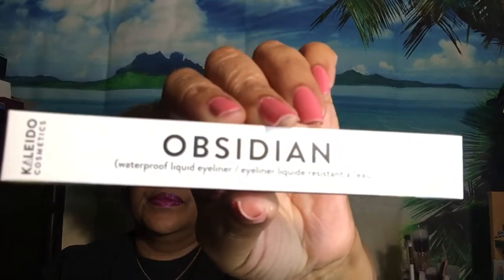And then we have... what is this? Overstain waterproof liquid liner. Oh, Glaudio Cosmetics. And that's what it looks like. I don't use liquid liner, so I won't be opening this. Not bad. And then the last item that is inside of here is from Sophie and Mabel, a Satin Powder Highlighter.